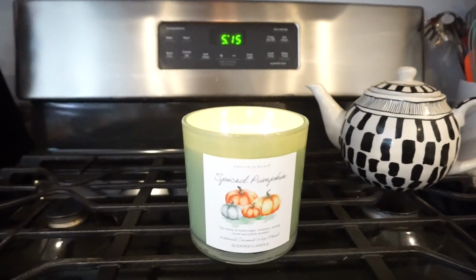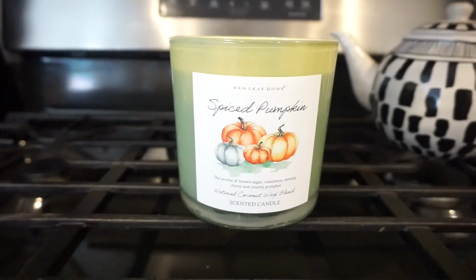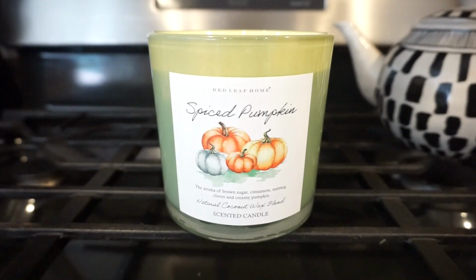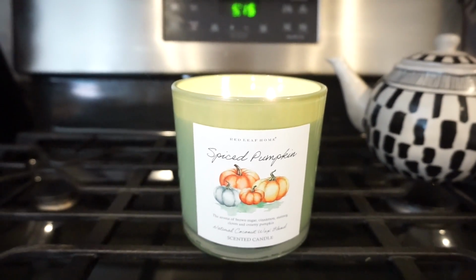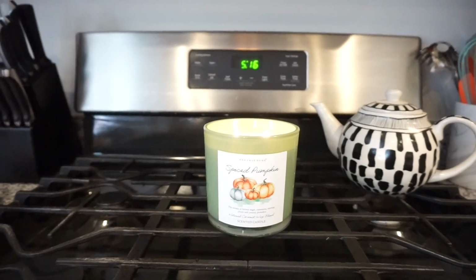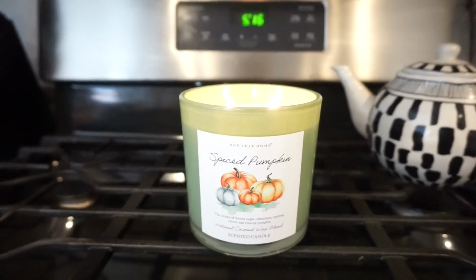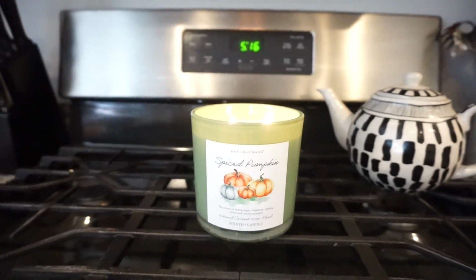This is also a candle that I got from TJ Maxx. It is the spiced pumpkin candle, and I will read it to you. It says, the aroma of brown sugar, cinnamon, nutmeg, cloves, and creamy pumpkin. Y'all, it is amazing. And so I just have it sat right here to burn and smell up the kitchen very nicely. And of course, I just love this color green. I thought it was a really pretty picture. And so I thought it went perfect in our kitchen.